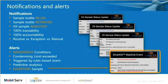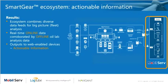Next. And speaking of notifications, this is just a collection of the typical oil sample events and machine event type notifications that are sent either via SMS, text messaging, or email. And one of the last slides in the ecosystem is on the far right, and that is the output, which can be referenced via web-enabled dashboards and mobile smartphones. The data can be used for diagnostics, also marrying up the data from the laboratory versus the real-time data. Again, it's the combination of real-time online data corroborated with offline oil lab analysis data. At the end, it's providing actionable information for the mechanics and the operators to take action.